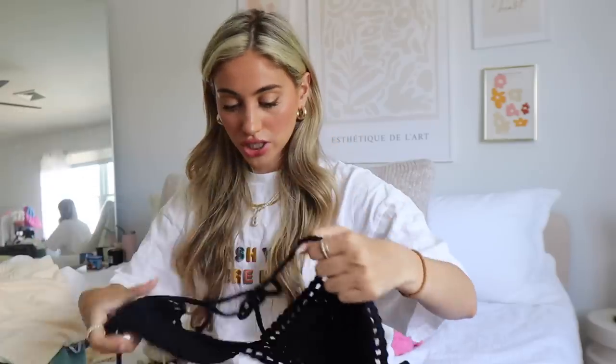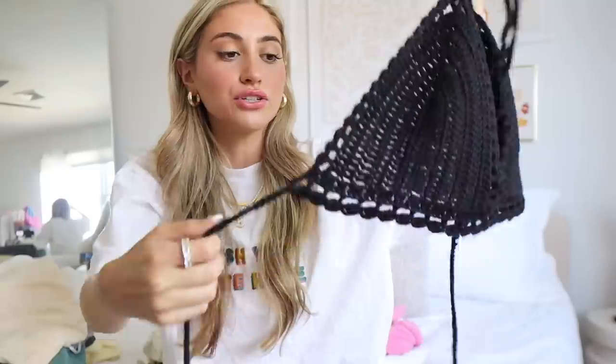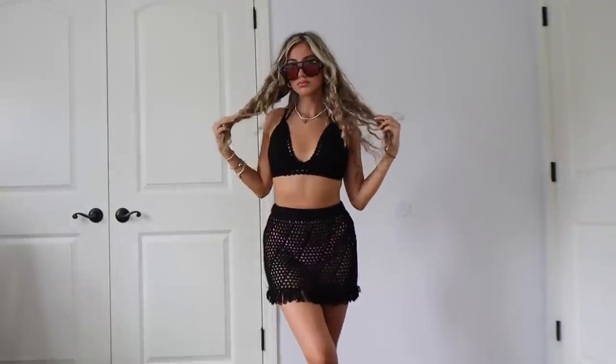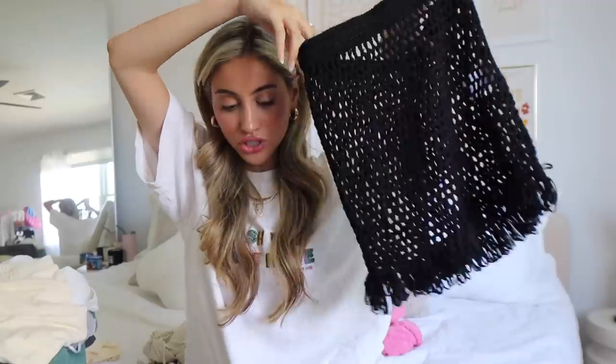Okay, moving on. I kind of went crazy when it came to crochet things and bathing suit cover-ups. The first one I got was this cute little matching set again. It's completely crocheted. The top is a little crocheted bra and you just tie it around. And then it came with this cute little skirt. Like, are you kidding me? Wear your bathing suit underneath this because obviously it's see-through. But I just felt like this would be such a cute little cover-up.